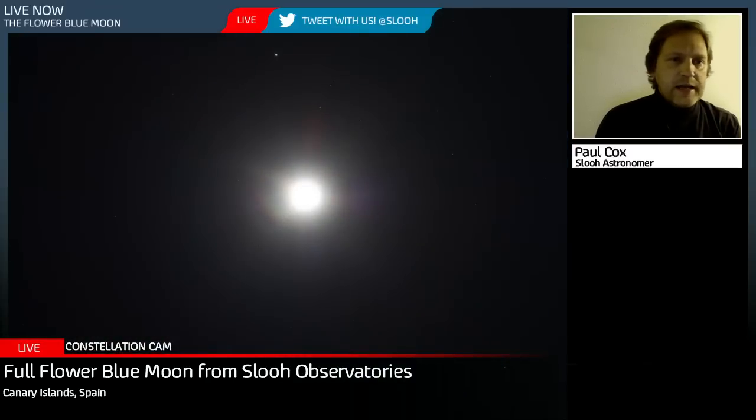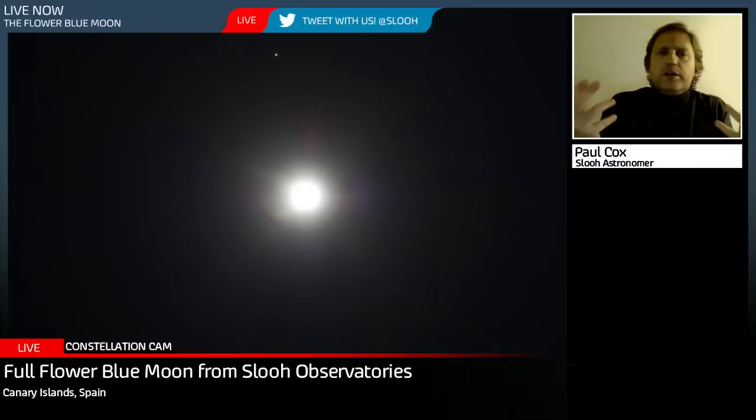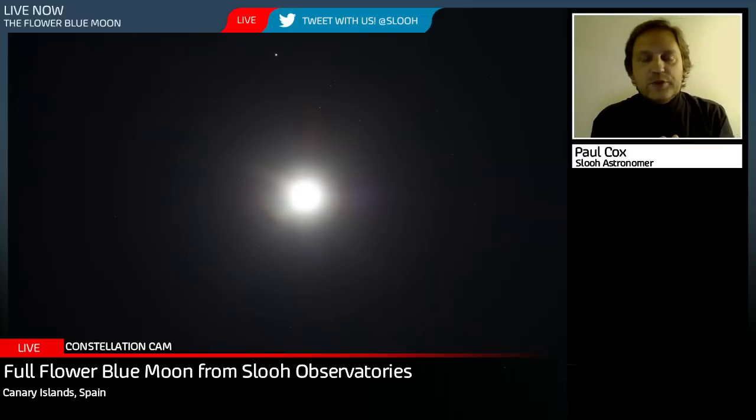Now then, this is our new constellation cam, and what you can see here, we've adjusted the exposure here so that the moon kind of looks a bit burnt out, but it does mean that we can see these other bright objects, and the bright object just below the little Twitter birdie is Mars. We're going to be talking about that later. So we've got the constellation cam.